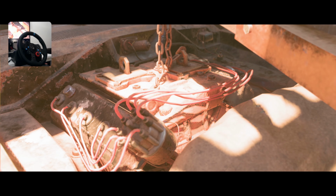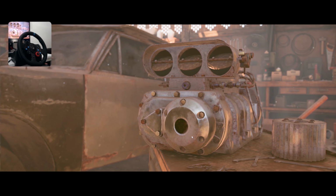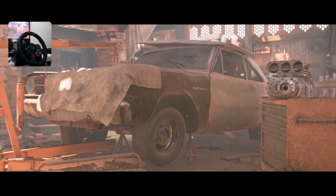That is a 7-liter, 425 brake horsepower Hemi engine, and the scraps of a Dodge Dart. Let's get it back to the garage. Ayúdame.